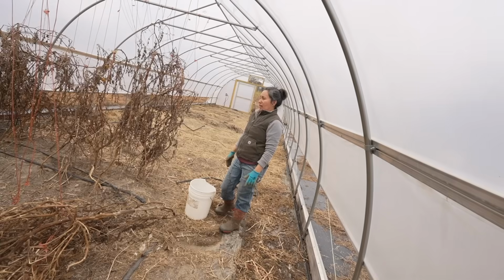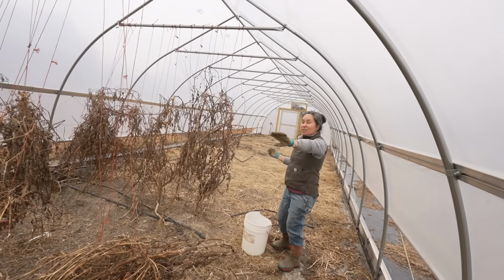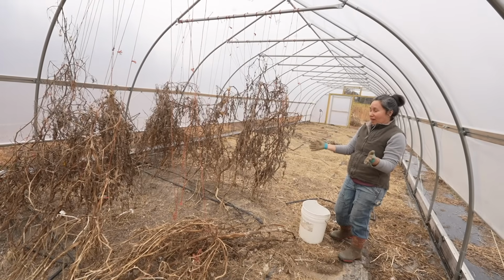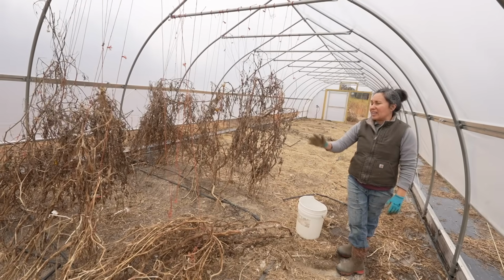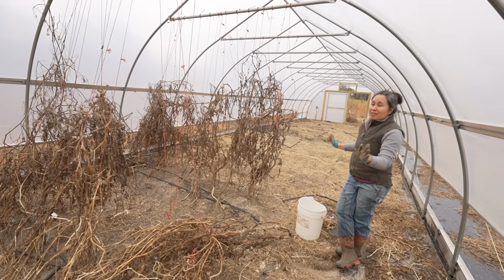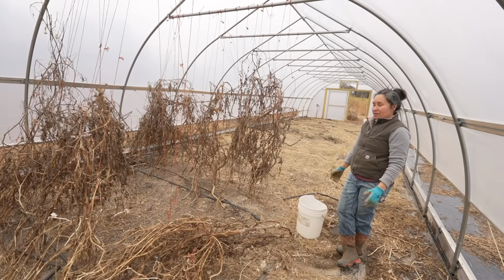It worked really well. I liked having the shorter rows, because in my mind sometimes I'm like, oh, all this belongs in one row. But if I have a shorter row, I'm like, okay, well that's all I can grow. And I know that's not how it works. You can totally plant in multiple rows. But yeah, I like these shorter rows. I kind of felt like I had more rows, even though I have the same amount of space. In my mind, it felt like I had more rows to plant in.